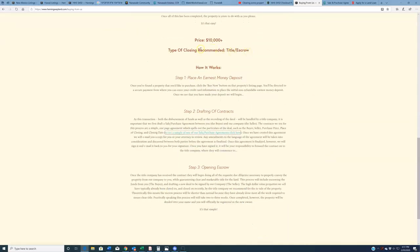Whatever the case, that process looks a little bit like this. You place the earnest money deposit. We're going to draft a contract. We sign it, you sign it. We submit it to the title company, and they will do their thing. And then within a couple of weeks, they will contact you and ask you to deposit the remainder of the funds in escrow. They'll ask us to sign a deed, and they will not release your money to us until such time as we have deeded the property into your name, FYI.